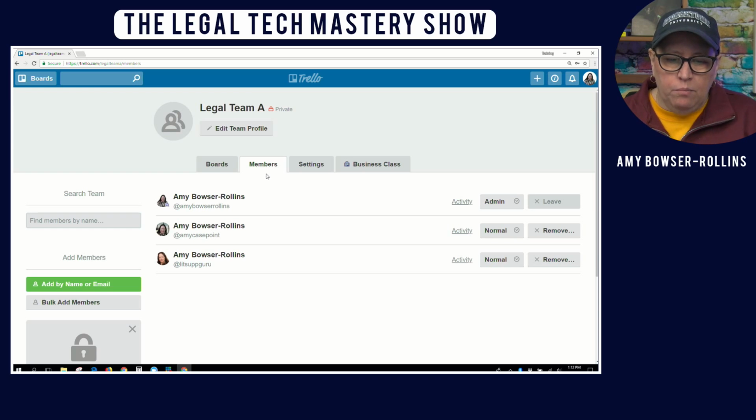And here's an example of me adding myself. It's easy to add somebody. They need a Trello account, but if they don't have one yet, you can just put in their email and they'll get an invitation to join the team or the board, whatever you're inviting them to. This is just an example of my 3 different Trello accounts. I have one for Litigation Support Guru, one for personal, and one for Case Point.